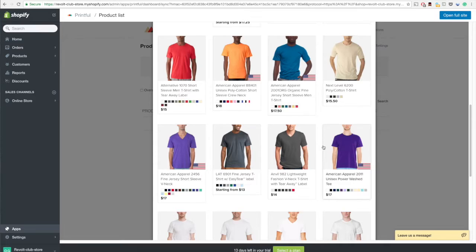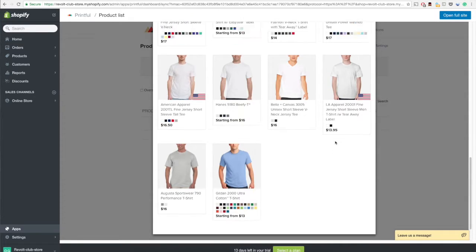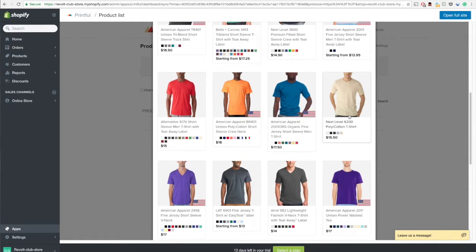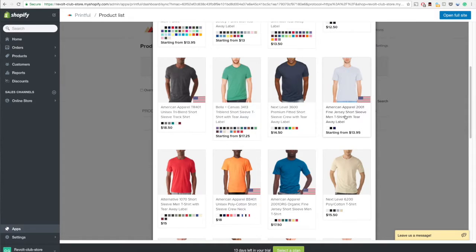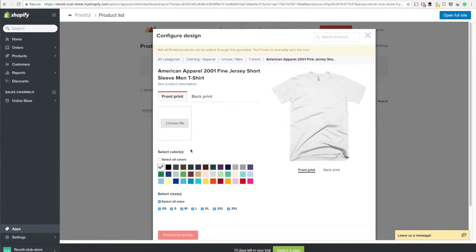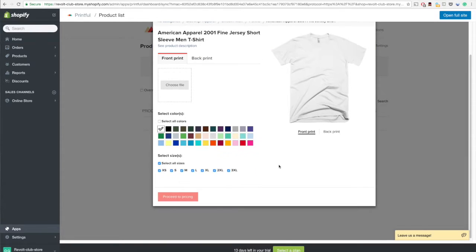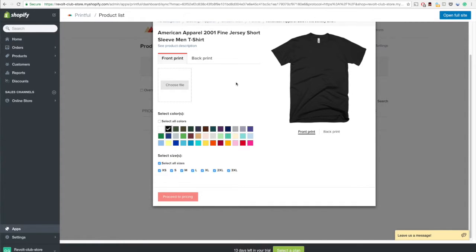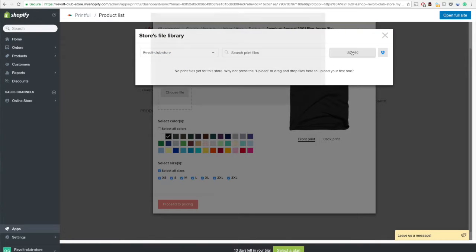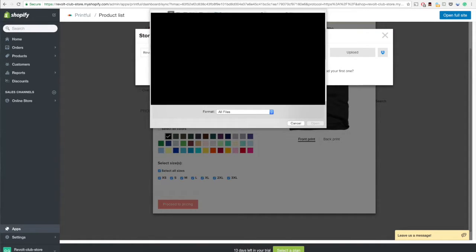One of my favorites is actually, where is it? The Next Level shirts right here. I usually go with the Next Level shirt, but for the sake of this video, we're just going to go with the standard American Apparel one right here. It's the most popular. And then here you can choose what color you want your shirt to be. So we said a black shirt.